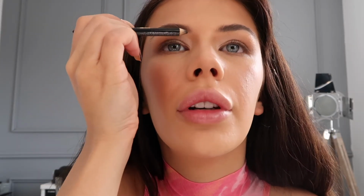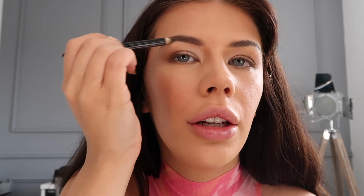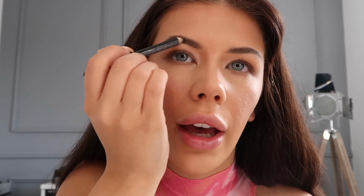Now for brows. I feel like I look so crazy when I don't have my brows done. So I just use this pencil from Primark. I think it was literally £1. I use the little spoolie just to brush my brows up. I'm having my brows re-laminated on Tuesday and it's very long overdue. And then I just really lightly go over the shape that's already there.